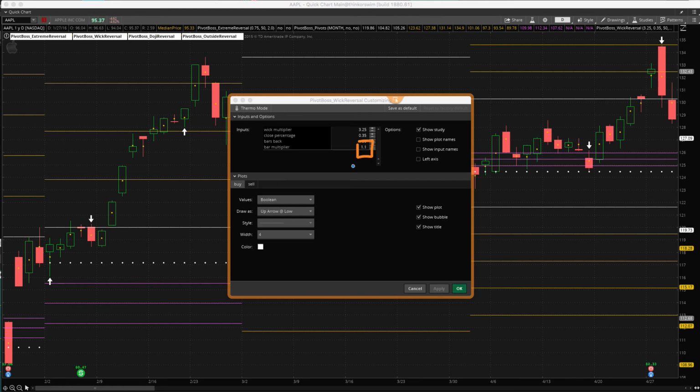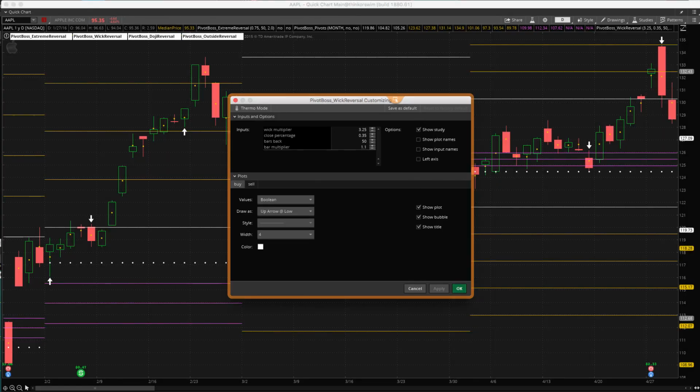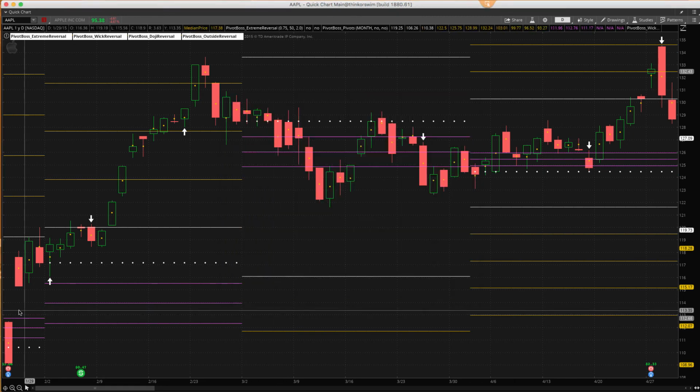Also, the bar multiplier: this wick needs to be 10% greater than the average bar size over the last 50 periods, 10% larger. So basically, those are the parameters for each of the signals in TOS.